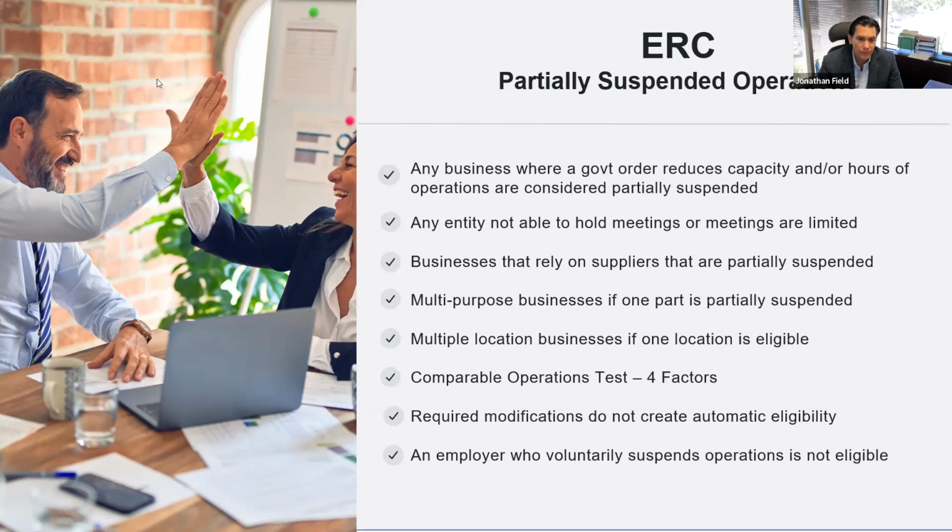And also, if you voluntarily suspend operations, we had several restaurant clients who continued to limit their capacity because they thought that was in the best interest for them or for their patrons. But if there was no order requiring it, they're not eligible.